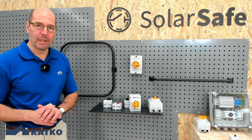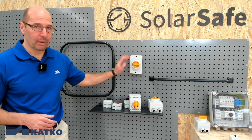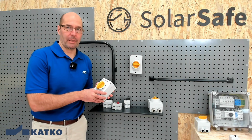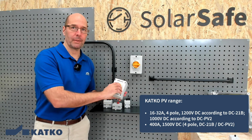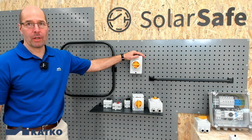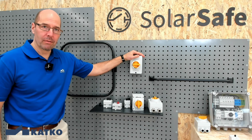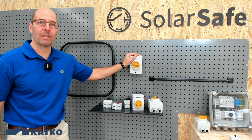Katko's range of enclosed DC isolators come in two different enclosure materials, polycarbonate and aluminium. Polycarbonate is a durable technical plastic which resists the effects of UV radiation quite well. It suits various climates. Aluminium enclosed DC isolators are used in areas with extremely high UV radiation, like the Middle East, Africa, and Australia. Aluminium is resistant to the impact of UV and also resistant to corrosion.